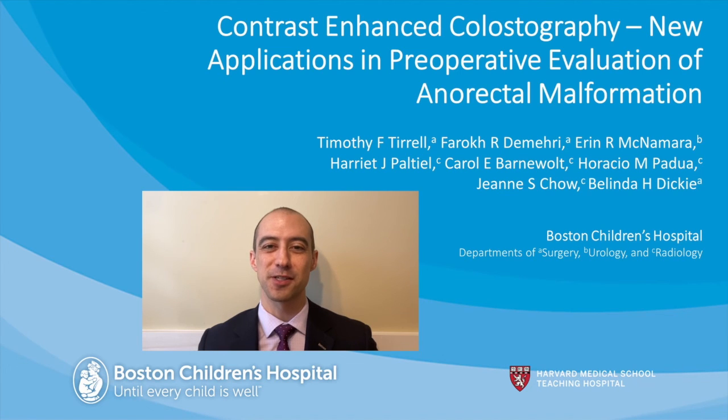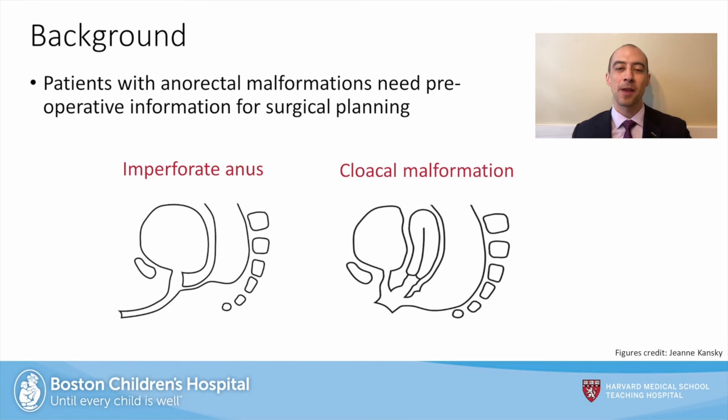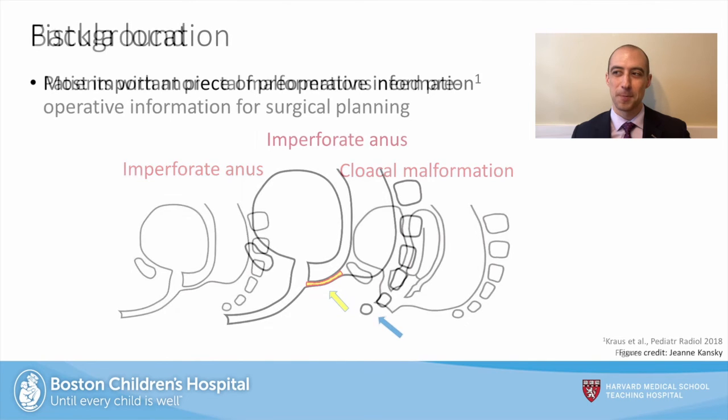I'm going to be discussing some of the work that's been happening here to try and reframe how we think about the preoperative workup for children with anorectal malformations. We have no disclosures. Now, we know that understanding the details of anatomic relationships between pelvic structures is a critical piece of preoperative planning prior to surgical repair for children with anorectal malformations.